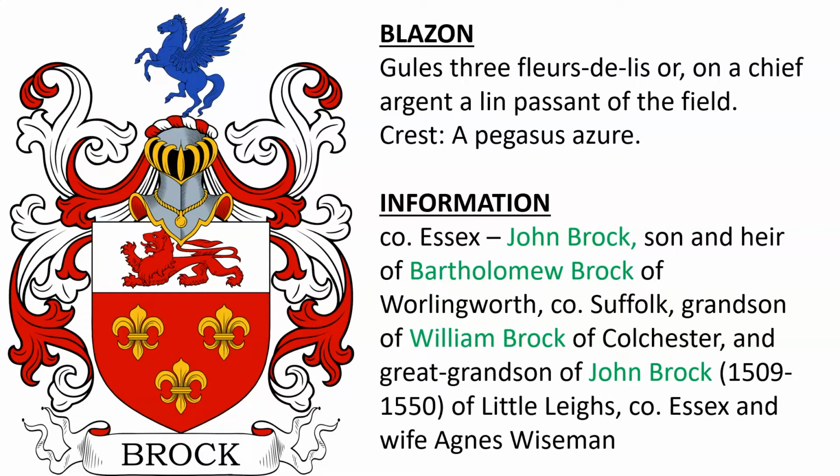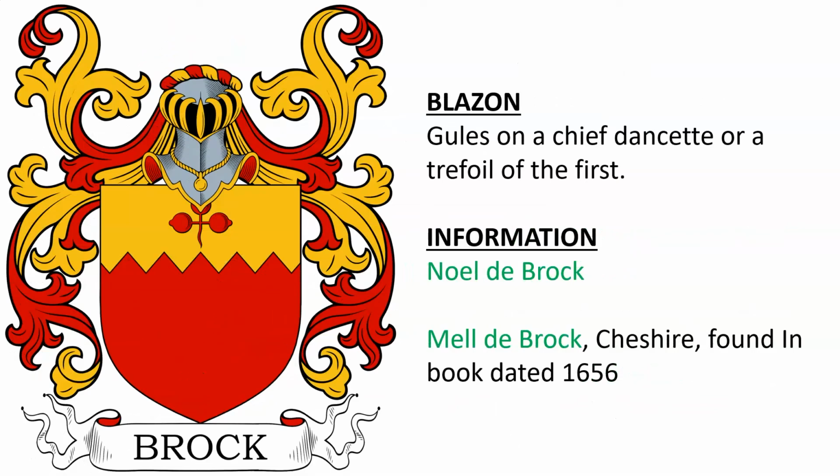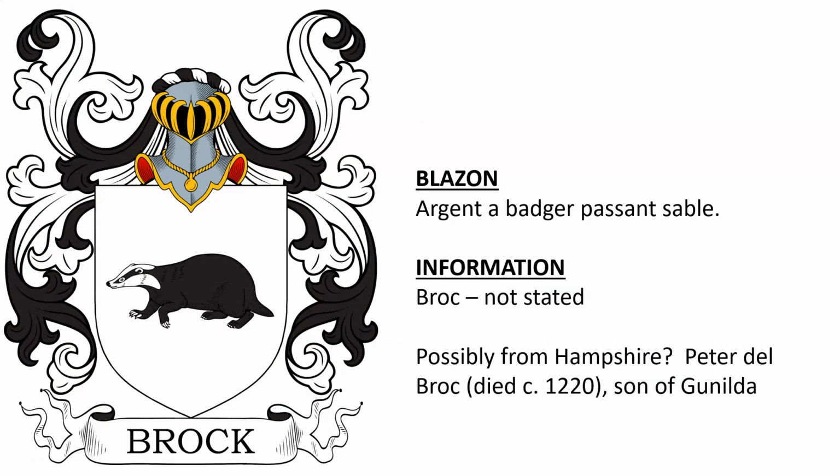Brock of Essex. John Brock, son and heir of Bartholomew Brock of Warlington, County Suffolk, and grandson of William Brock of Colchester, and the great-grandson of John Brock, born 1509, of Little Leys, or Little Lees, in County Essex. Gules, a chief dancet or a trefoil of the first. One source states this is the arms of Noel de Broc, who I wasn't able to find any other information on. Another source states it was the arms of Mel de Broc of Cheshire. Argent, a badger passant sable. A note here, it's possibly from Hampshire, England.